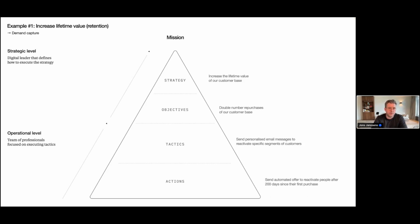And then the action following that tactic is to send an automated offer to reactivate people after 200 days since their third purchase. As you can see here, a very specific thing, right? So you're not going to send an automated offer like a discount to your full customer base. No, you're going to select a specific segment to cater that specific offer to. And this is a very powerful tactic to increase lifetime value.